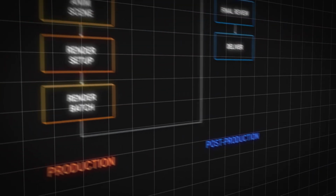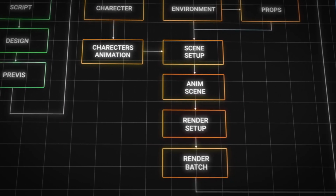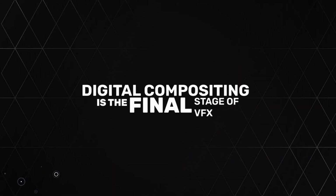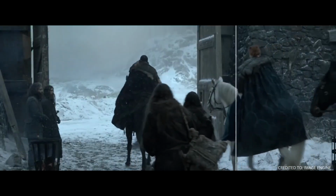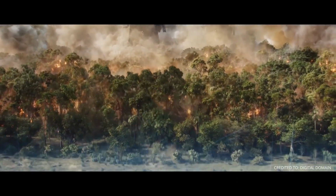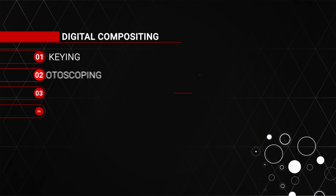The process of making VFX can be broken down into a lot of steps, but today we'll focus on one crucial stage: digital compositing. Digital compositing is like the final puzzle. It's the process where we combine different visual elements like live action footage, CGI, and special effects into one seamless image. Without it, VFX just wouldn't work. Let's break it down into 4 key techniques used in digital compositing.